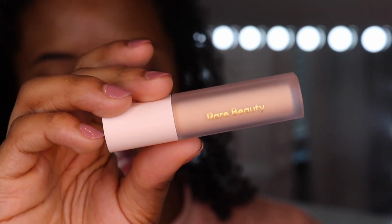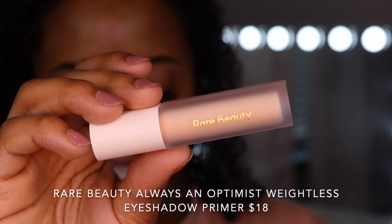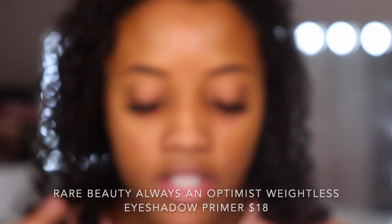I love everything. Usually I'm the most excited to do complexion, but I feel like I'm probably more excited about the eyes today because I have been dying to try these eye products. We do have a new eyeshadow primer today. This is the Rare Beauty Always an Optimist Weightless Eye Primer, and it claims to be a weightless tinted eye primer that preps and brightens the lid for a crease resistant long wearing color.